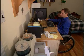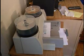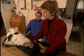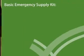Why don't you print it out to make sure we have all the stuff that we need for our kit. In addition to the items every person needs, be sure to include the special supplies you rely on for your health and safety. I've got your leg brace in case of muscle spasms.